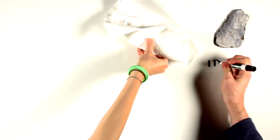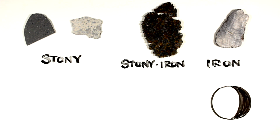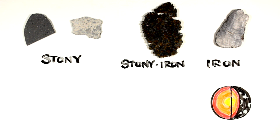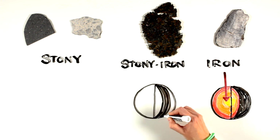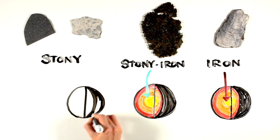So, what are meteorites made of? Three major types of meteorites are irons, stony irons, and stones. Irons come from the cores of large objects that have melted and separated their materials into heavier and lighter types. Stony irons have both stone and nickel iron and come from core mantle boundaries.